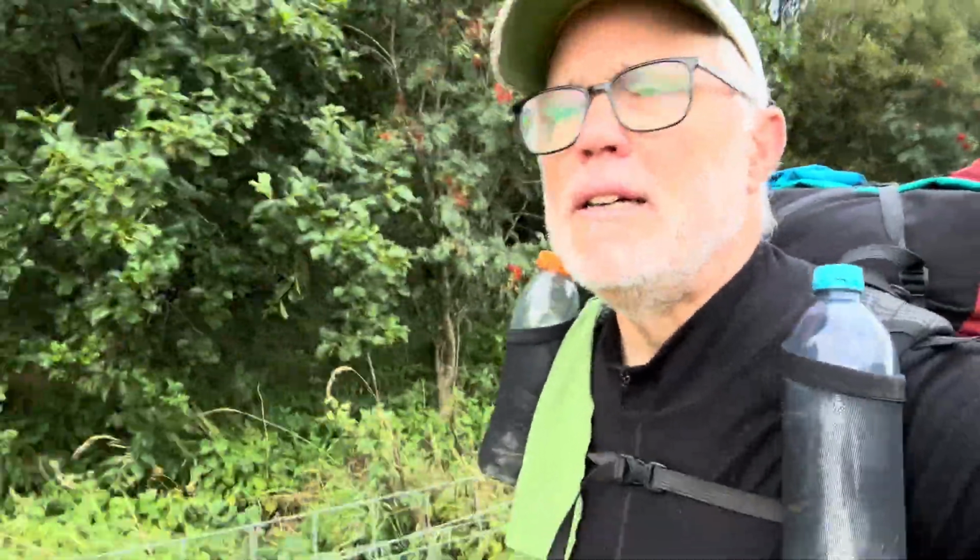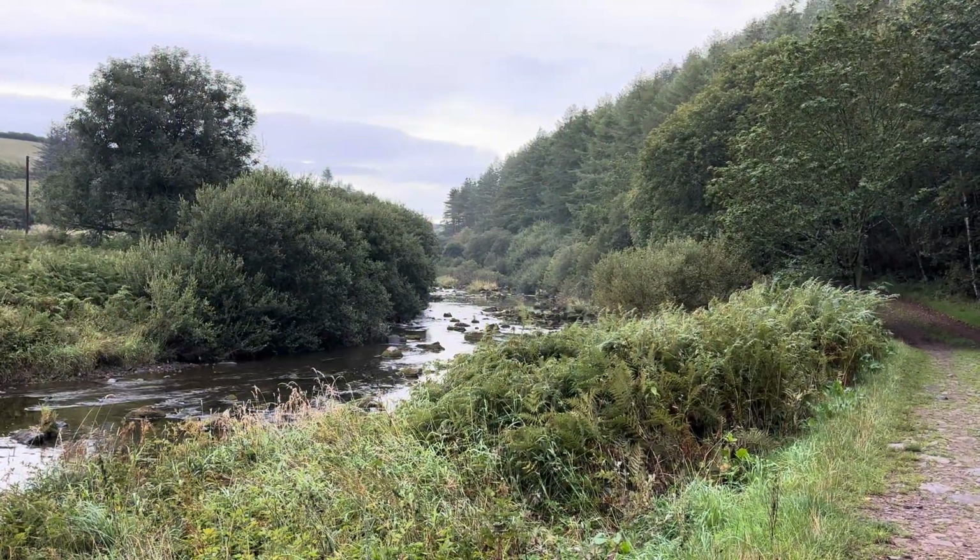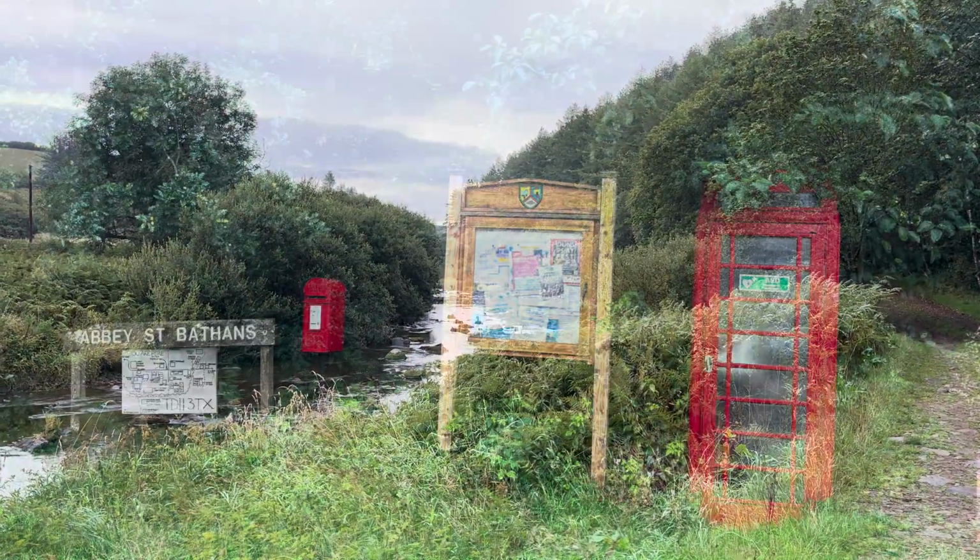So today is just the last bit, just to get to the end. Should get flatter and flatter as we get close to the coast. There's a little bit of coastal walk, but we know where it's going to take us today, but let's see where the day takes us. Following the river into Abbey St Bathans.